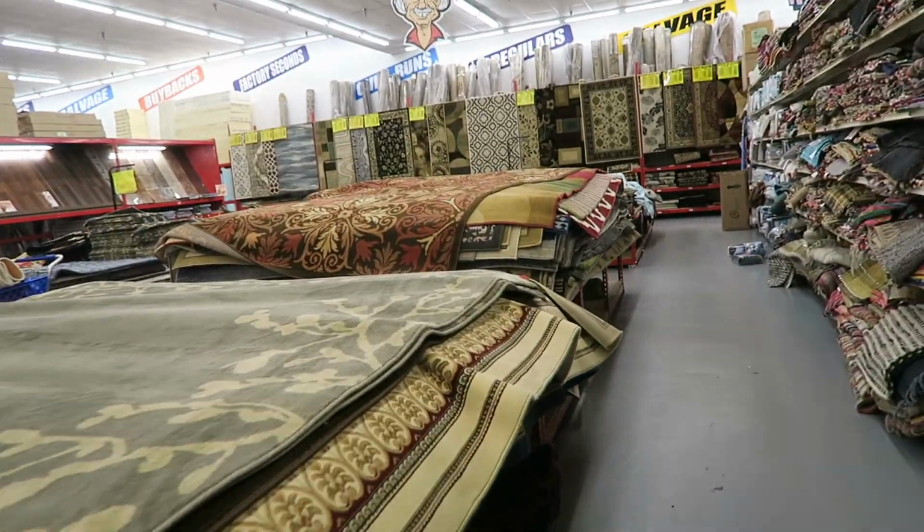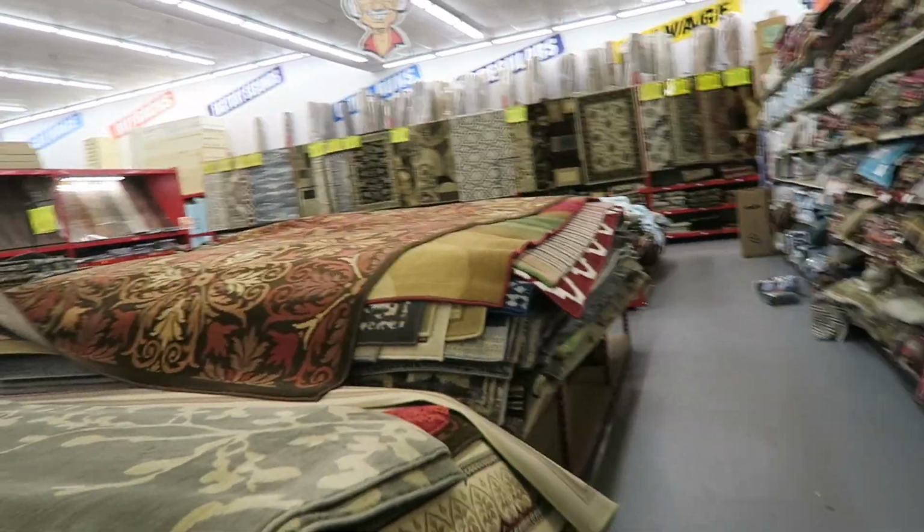Let's see what we got. All right, so we're finished at Dollar General. Now we are going to come over here to Ollie's. I'm going to get a new carpet for the living room. And as you can see, we have a lot to choose from.